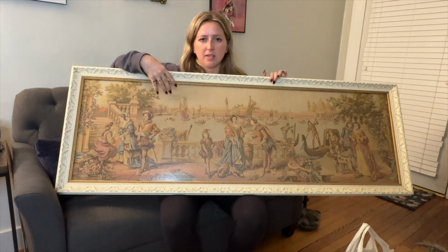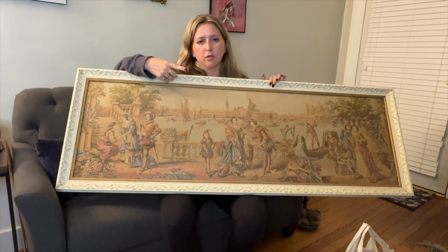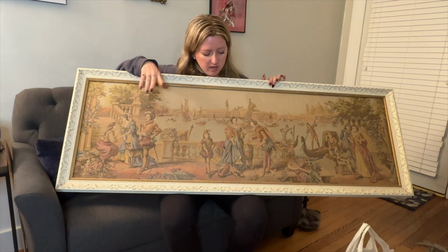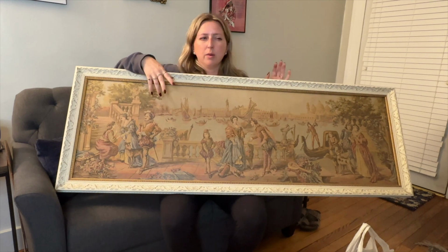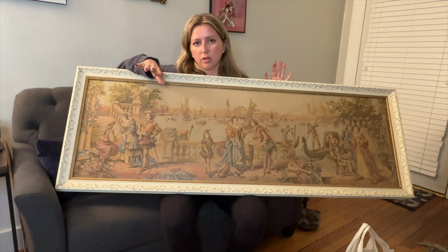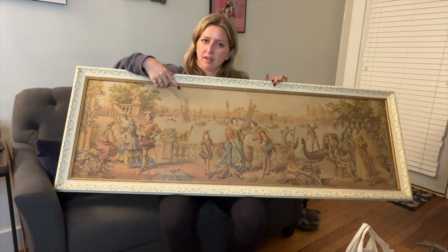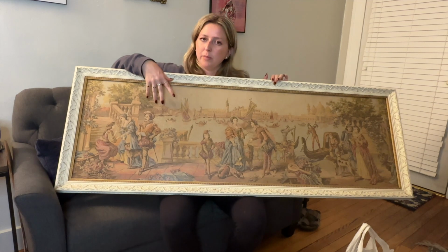So I plan to put this in our bedroom, but my question is, do you think that I should add more gold to the frame? Well, I'm debating on that. I really like the frame as is. One of my friends made a comment that I should add more gold, and so now I'm kind of unsure. So leave me a comment and let me know what you think, because I'm undecided. So I would love to hear your opinion.